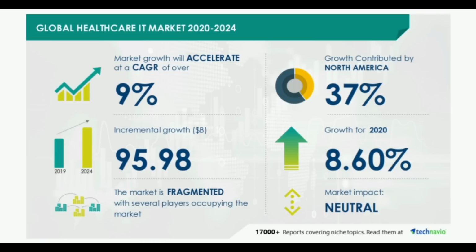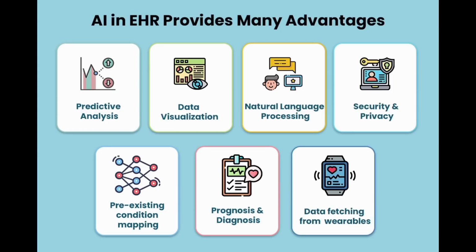So going back to some of those specific technologies driving this growth, I think it's worth emphasizing just how impactful electronic health records, or EHRs, have been. For sure. They've completely replaced those old paper charts. And for good reason. EHRs have revolutionized how patient information is stored, accessed, and shared.